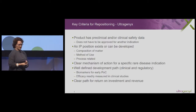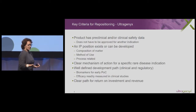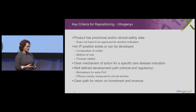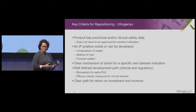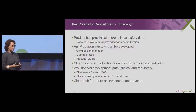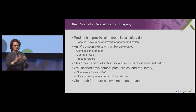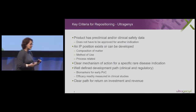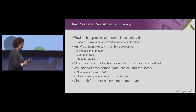We like to know the mechanism of action, which is usually pretty easy in monogenic genetic diseases, because we know what's mutated and we know what we need to bring back into the cell in order to make it work properly. And we'd like to know that there is a well-defined development path. So it can be a biomarker that will tell us that the drug is working. It can be a clinical endpoint that is very clear and very obvious. But we like to know that we have this before we start embarking on a program, and after showing it works in animals, realizing we can't show that it works in people. And of course, we'd like to at least return our investment and hopefully make some money so that we can develop more drugs that might fail, and then Bruce can take them and repurpose them.